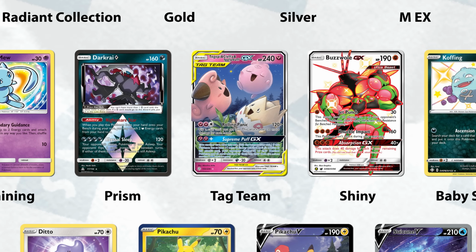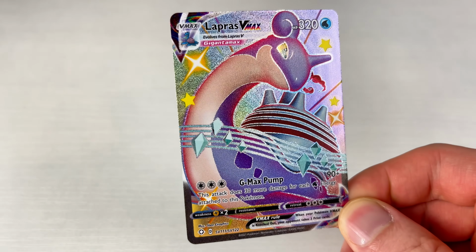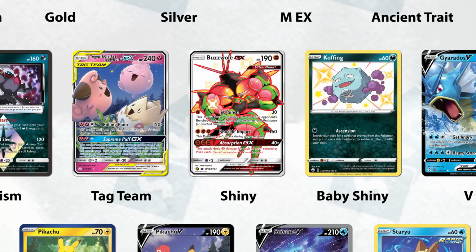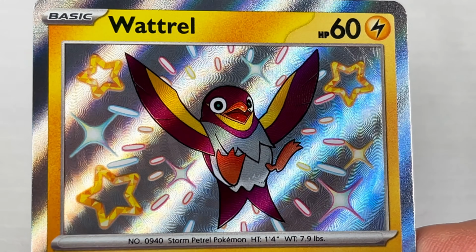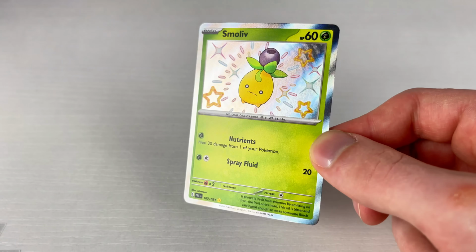Shiny Pokemon have a special background and feature Pokemon with an alternative color palette. They are full art cards and secret rares. Baby Shinies are something different. It's a nickname given by collectors and describes the shiny Pokemon that retain the original card design. These Pokemon aren't actually babies.